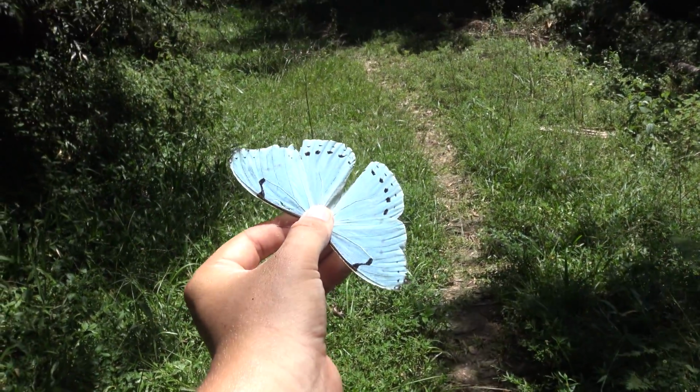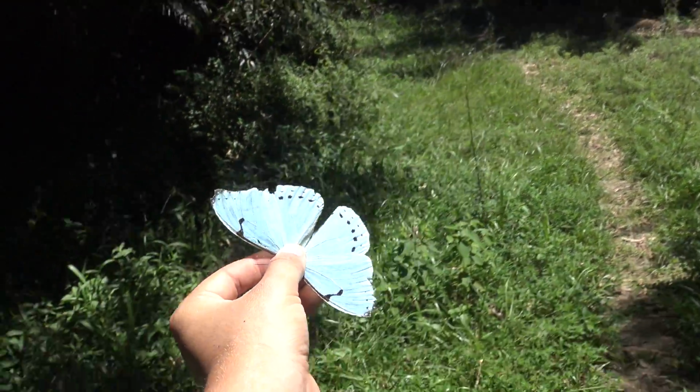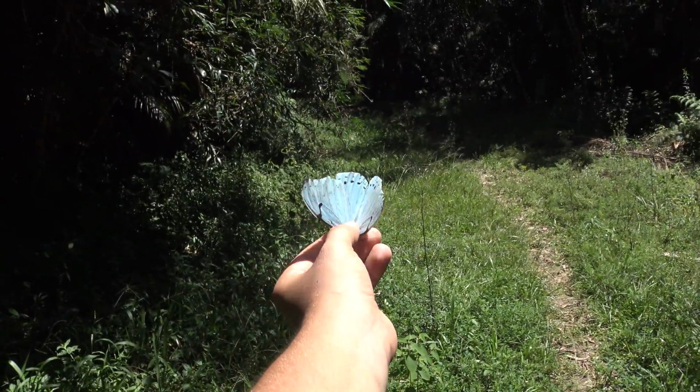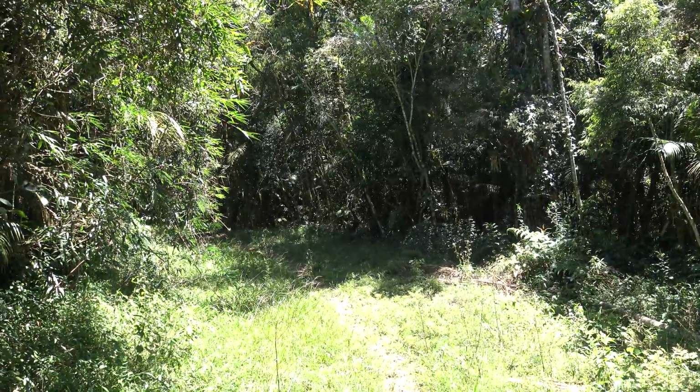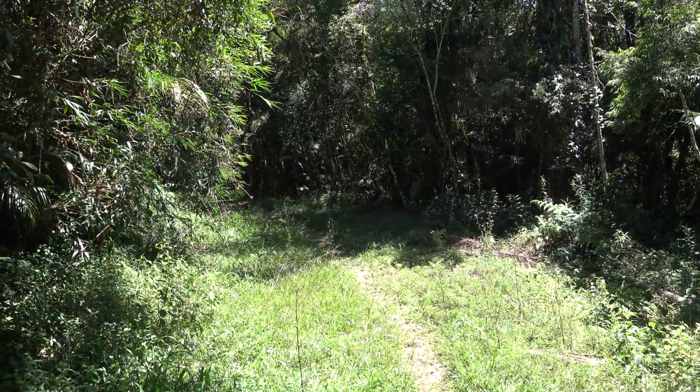All the butterflies I catch are released, and my work here helps conservation, so don't complain, hippies. Bye! There it goes, white Morpho. Fly on. You're famous now.